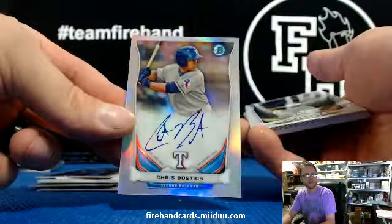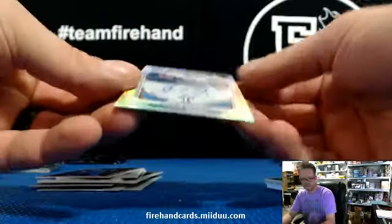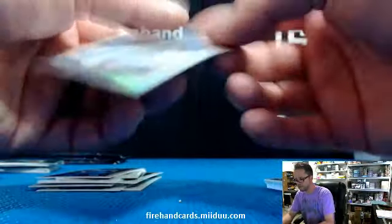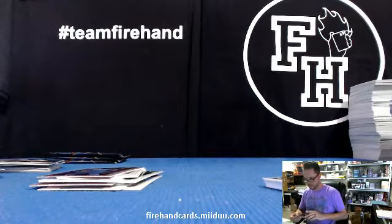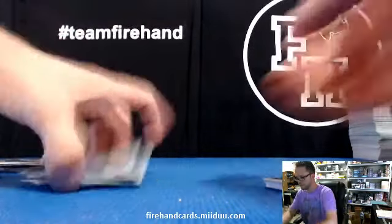Rougned Odor, Rangers little card. Alan Hansen, tiny for the Pirates. Last pack should have ink. Chris Bostic for the Texas Rangers. Refractor auto. Rangers. 328 of 500. All right. Three more packs of Bowman Sterling repetition, and then we're done.